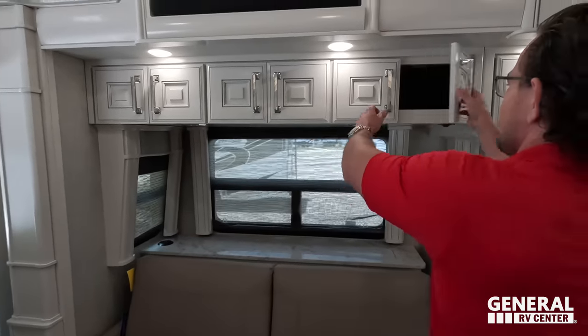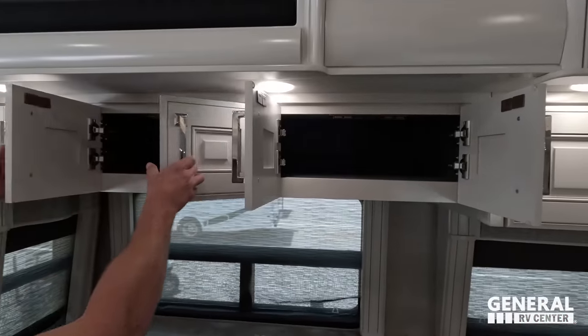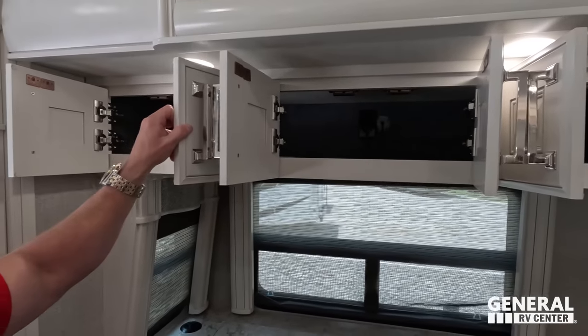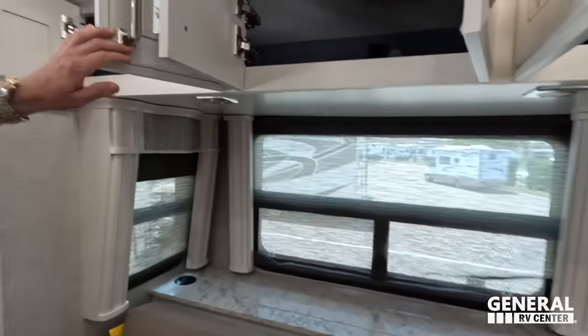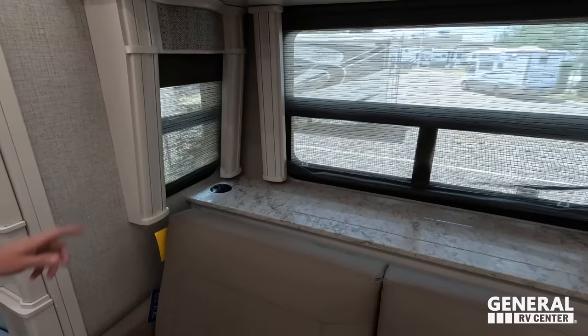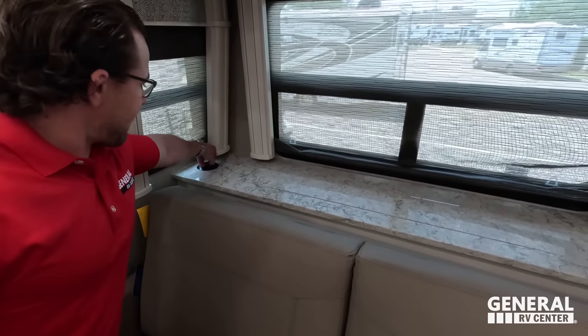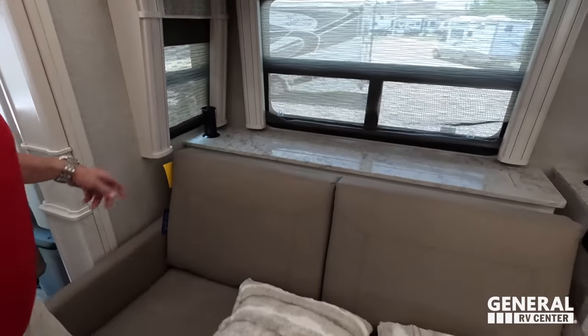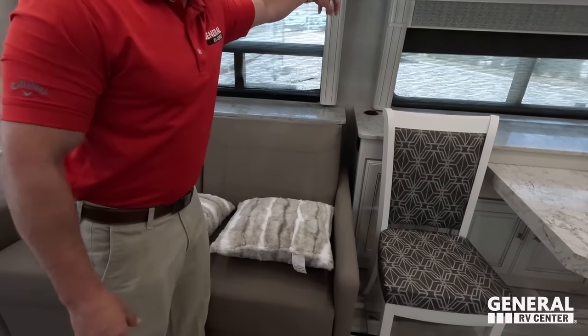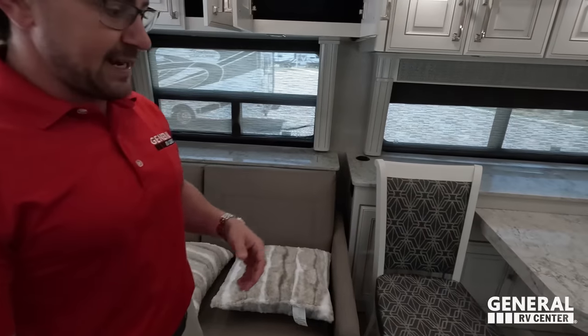Yes, we've got some extra storage up here above your pull-out sofa. This storage goes all the way back, and you also have a plug up in there if you need to plug something in. So, nice storage here. Not only that, the TV does raise up. And then right there, this is your tower of power. That's a very nice tower of power. You've got one right there, one on the other side here, and another tower of power as you go into your dinette area.